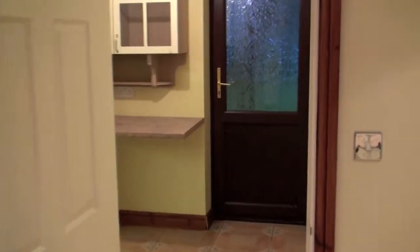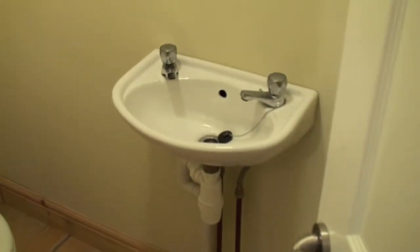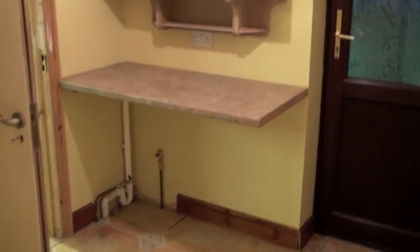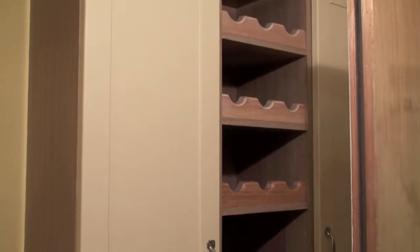From the hallway, we have a small water closet and the room leading to that is a utility room. So there's plumbing for a washing machine and obviously storage, worktop and more storage for wine.